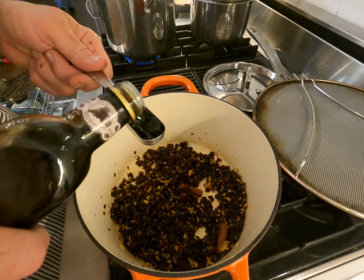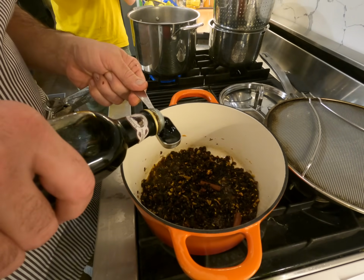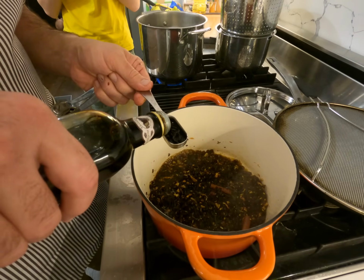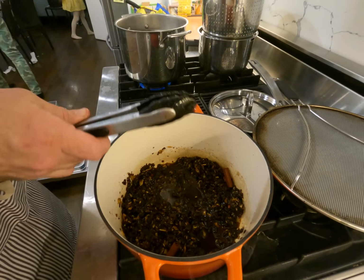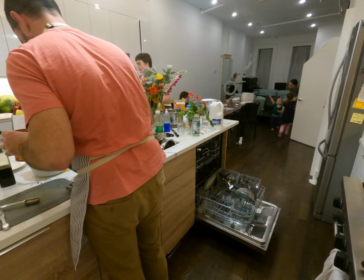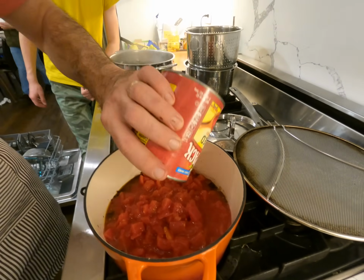So he's putting in some balsamic vinegar. That's a lot. How much? Sorry, messing up the counting. The balsamic vinegar's in there. It's gonna be kind of nutty. Is there fennel in there too, Mark? Yes. Okay. Tomatoes.